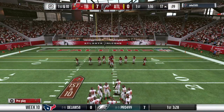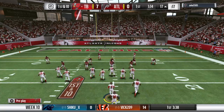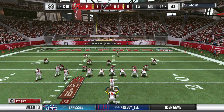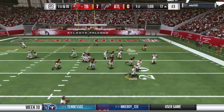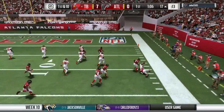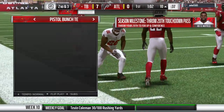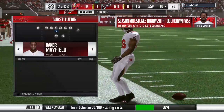Offense walks to the line for play number 7 of the drive. All right, here we go. Boom, Coleman now. And able to push his way forward here for a good little gain. It's a 7-yard carry to set them up with a 2nd and 3.